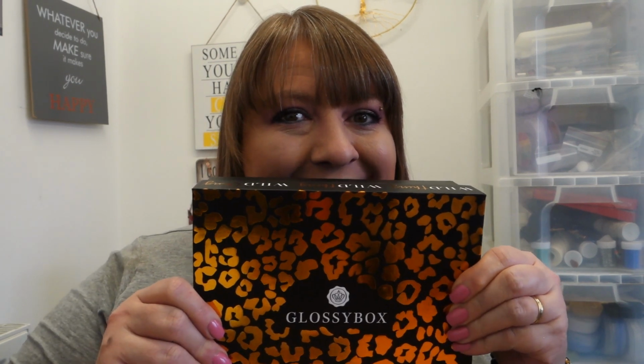So there was a big thing this month, and there were 2 limited boxes that were coming out. You could either get a leopard or a zebra box. I got the leopard or cheetah, I'm not quite sure, but I'm actually really chuffed because this is the one I would have preferred. I like the design, it's definitely my kind of colours. Love copper anyway. And then the sneak peek that everybody knew is that they were going to get a palette in here, and that palette would have the matching design.